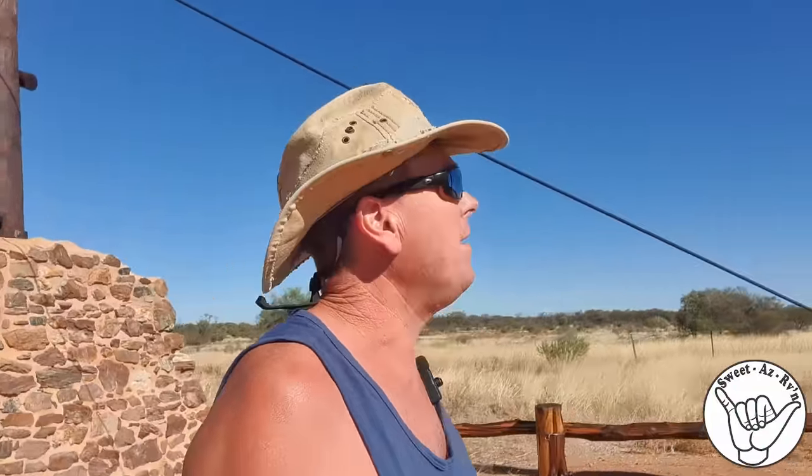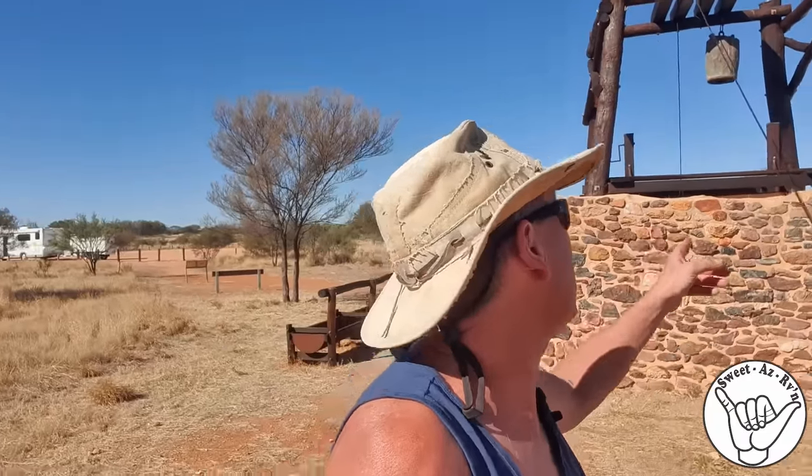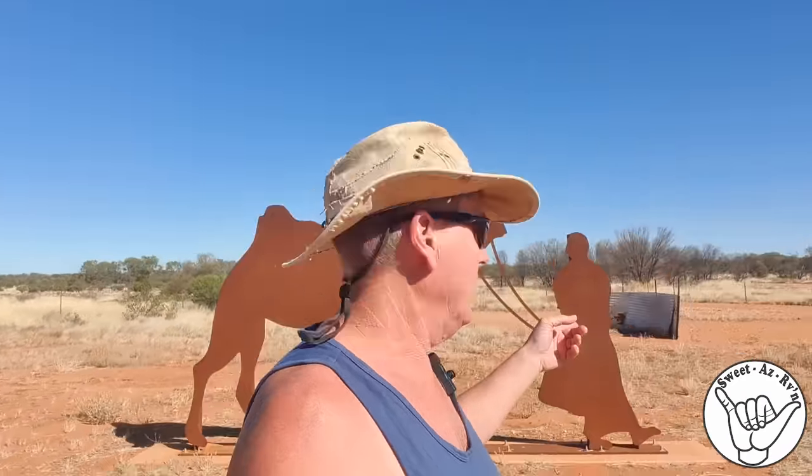So there you have it, camel down this end. Two buckets at the top. Well, one bucket at the top, the other one's probably still down 24 meters. So there you have it. Little camel man at the far end of the well.